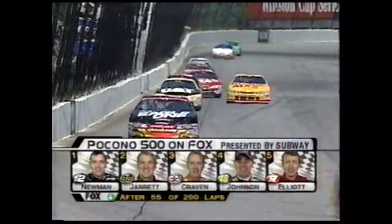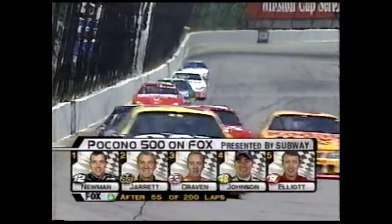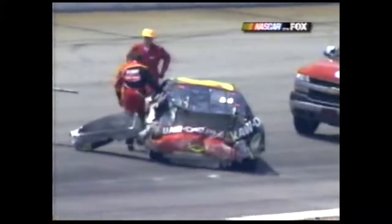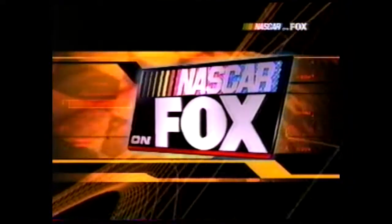Yes. Ryan Newman is our leader. He's 4.5 seconds up on Dale Jarrett. Ricky Craven is third as 3 Fords lead the Pocono 500. A quarter of the way through, Jeff Gordon passed points leader Sterling Marlin for the lead on lap 3. Ricky Rudd started from 43rd and moved up inside the top 10. Jeff Green had a brake fire problem. Joe Nemechek wrecked in turn 3 on lap 31. Kurt Busch scraped the wall and had some problems after that. And Ryan Newman took the lead on lap 41.